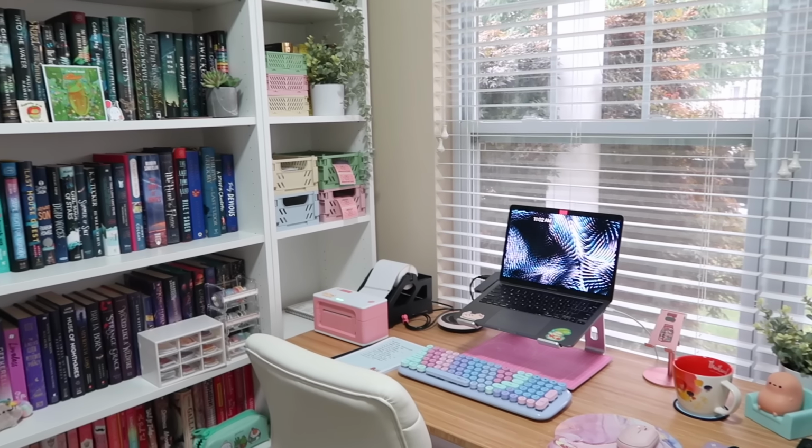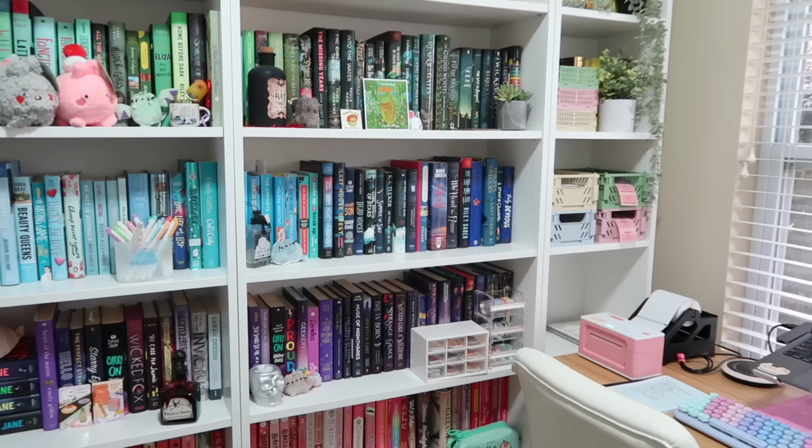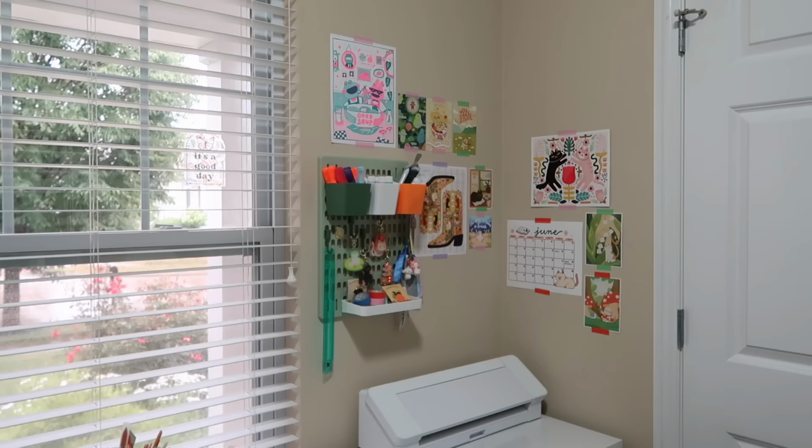Good morning, everyone. So today is a Sunday, and I had a mini shop update yesterday. So today is going to be me printing and cutting quite a bit more stickers. Here's my little corner with my Silhouette Cameo. And then down below is my printer.